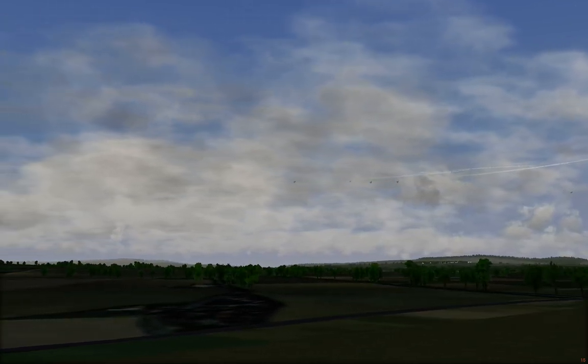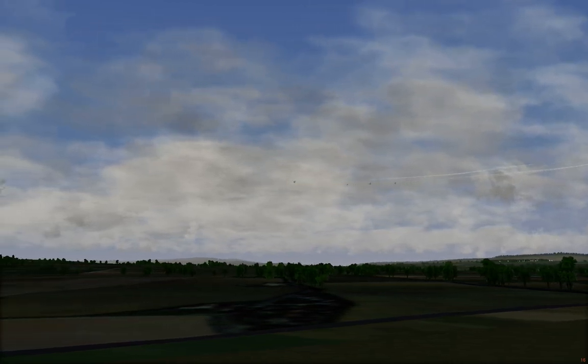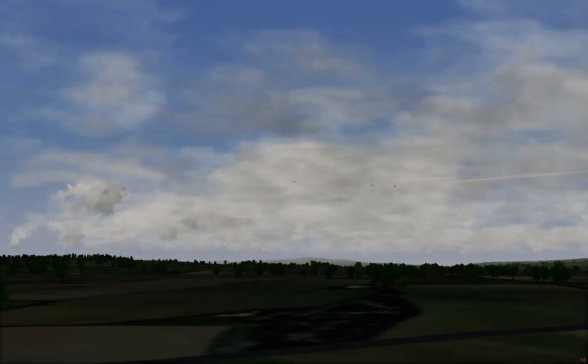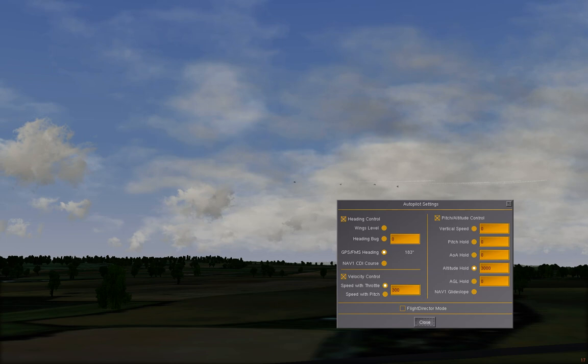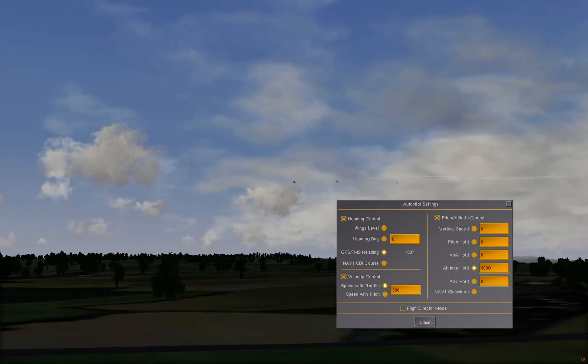You're going to orbit right around this airfield. If you watch the tower view, you can come right around yourself. Say 180? 183 is the target, and GPS. Roger that. Thank you. I'm coming.